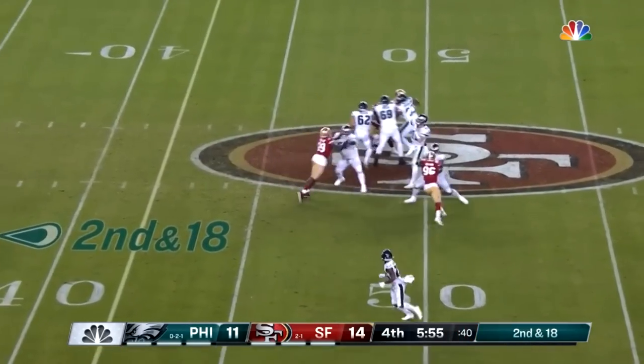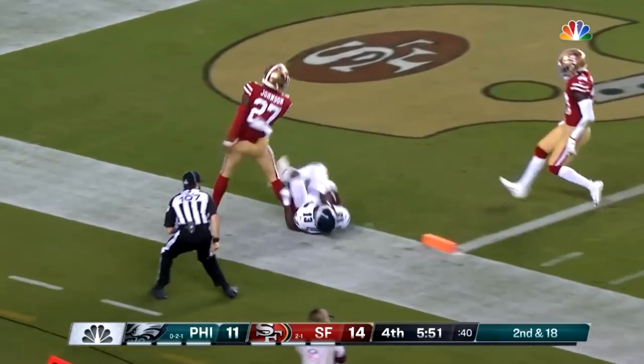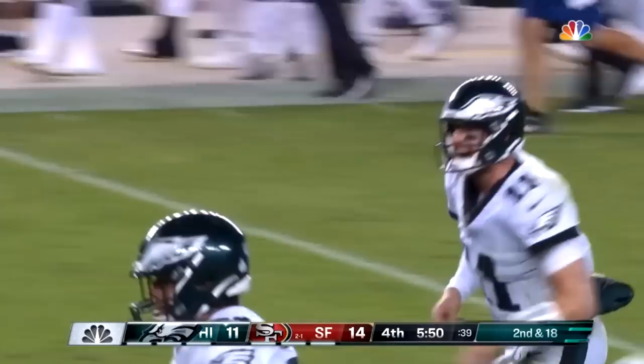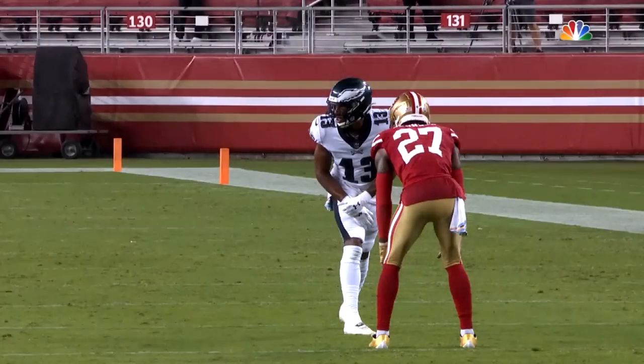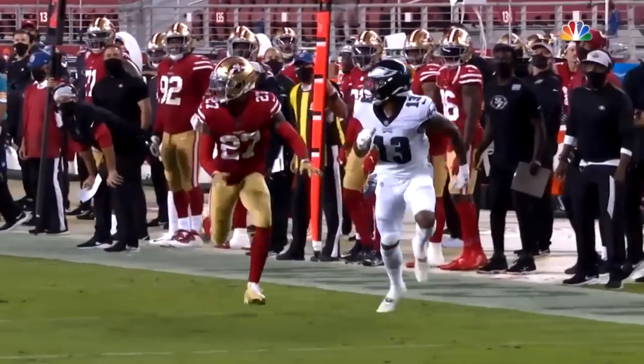Second and 18. Wentz is going to air it out deep downfield. Then it will be caught. And into the end zone goes Fulgham for a touchdown. Travis Fulgham. Of the game. Fantastic play for a guy who's come out of nowhere. My only question, did he step out of bounds on about the 2 yard line?